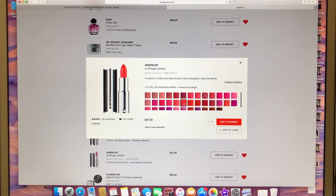It is the most beautiful bright red shade. It says it's a muted red orange. There's nothing muted about it. It's absolutely gorgeous. If you like a very bright orange lip, it's a phenomenal color. The finish is beautiful. It wears for a very long time.